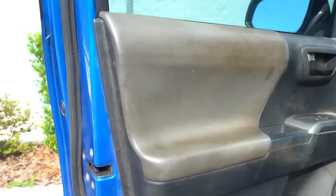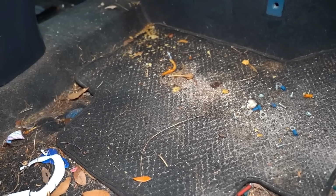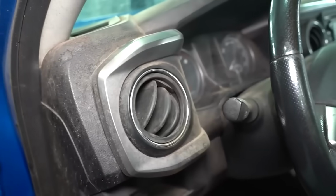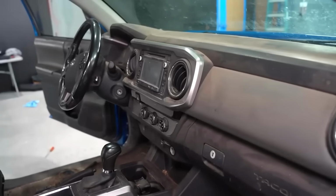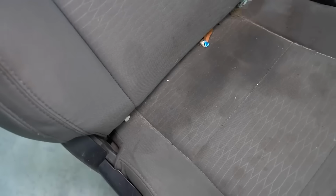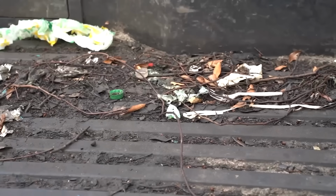Today's video is on a 2017 Toyota Tacoma, and this truck was a repossession, so I'm not sure the full backstory on it, but it is absolutely trashed inside and out. The carpet has an insane amount of sand on it, and the panels are covered in a thick layer of dirt and grime, and the seats have some pretty crazy grease stains on them. But moving on to the outside, it really doesn't get any better.